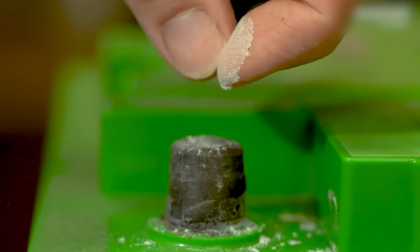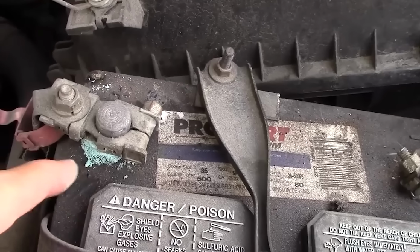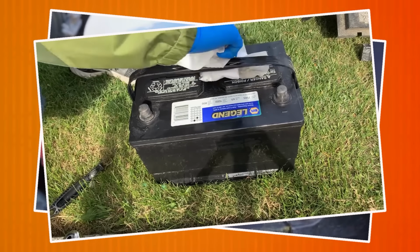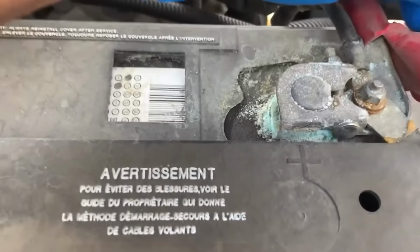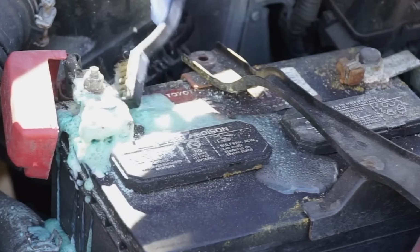Next, check for white powdery stuff on the battery ends. That's called corrosion. That stuff can drain power and cause trouble. To clean it, gently spray some water and wipe it off with a soft cloth. Wear gloves. If you see white crust on the battery ends, called terminals, use a brush or battery cleaner to scrub it off.